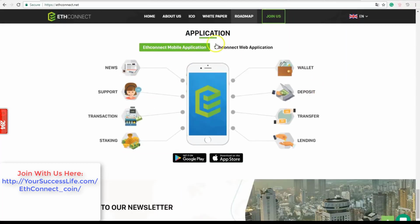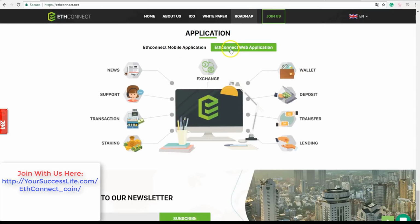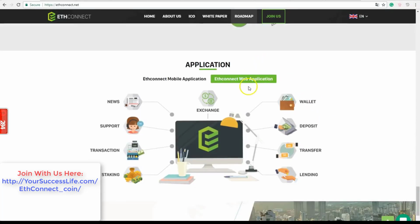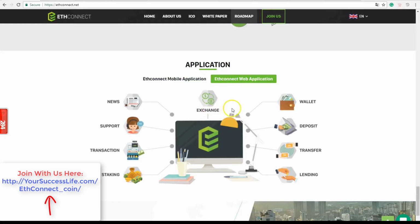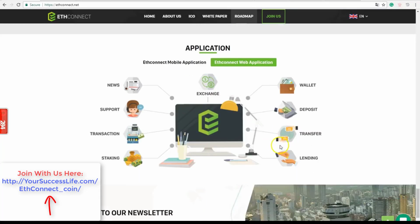Alright, so here's applications for mobile. The only difference between this and the web application wallet is that the website has an exchange, versus mobile if you're going to use ETHCONNECT. So that's it. Everything else is the same on your phone compared to the website, except that you can do the exchange in-house on the website.